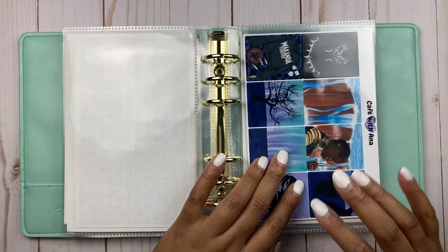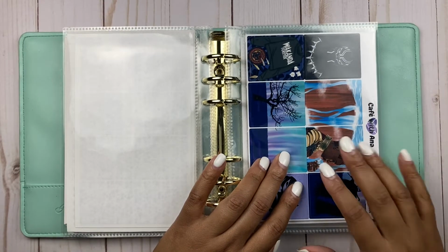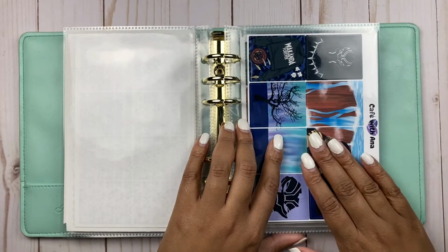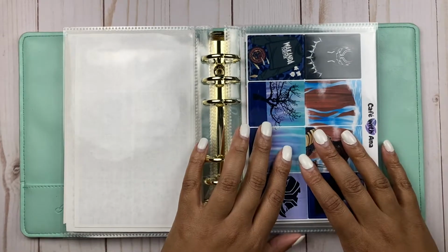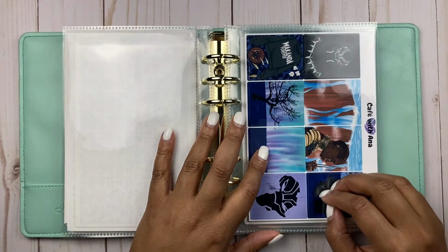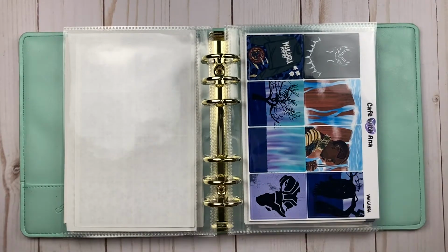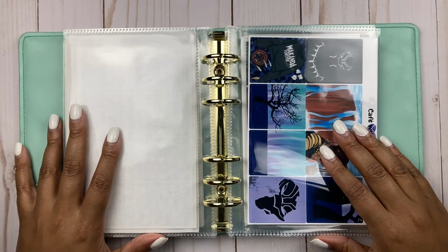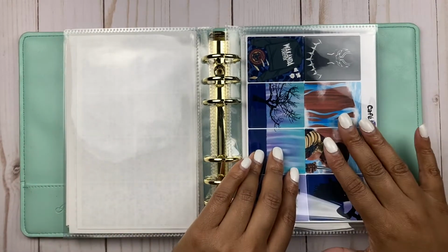But I do have Black Panther themed foil from Happy Sticker Designs coming, so I'm super excited. This is a non-negotiable. This is not being moved. This is the one kit that you will see on this week of November for sure. So that's the non-negotiable. Everything else, who the hell knows? So that's for the week of November 7th.